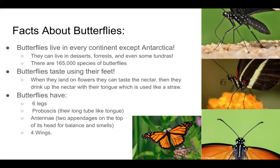Butterflies have 6 legs, a proboscis, which is their long tube-like tongue, antennas, which are 2 appendages on the top of its head for balance and for smell, and 4 wings. The top picture shows the 6 legs a butterfly has. There's 2 in the front, 2 in the middle, and 2 in the back.